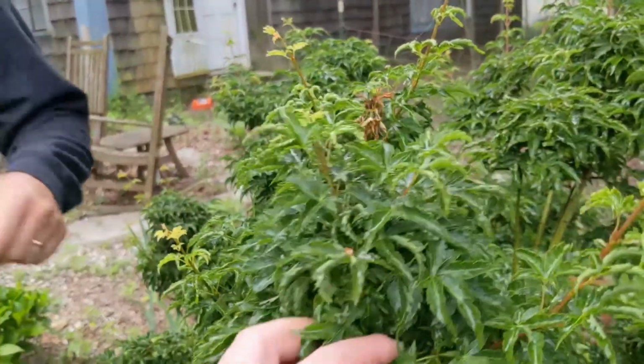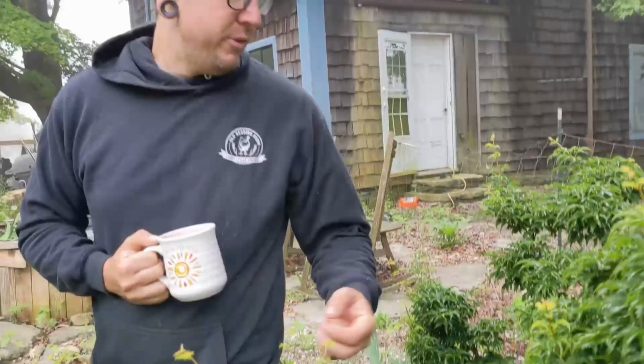So what should we do? Should we cut those back? How do we stop it? Is that evidence that they grafted it? Or is it dying? But it looks so healthy. It does. And like I said, it's definitely putting out new growth.